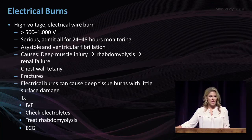High voltage burns, so anything over 500 volts, these kids need to be evaluated, and they really need to be admitted. The reason is that you can have significant internal trauma and damage, even if the outside looks fine. You may only see a tiny entrance wound, but they can have significant internal damage, particularly deep muscle injury. So the muscle breaks down.